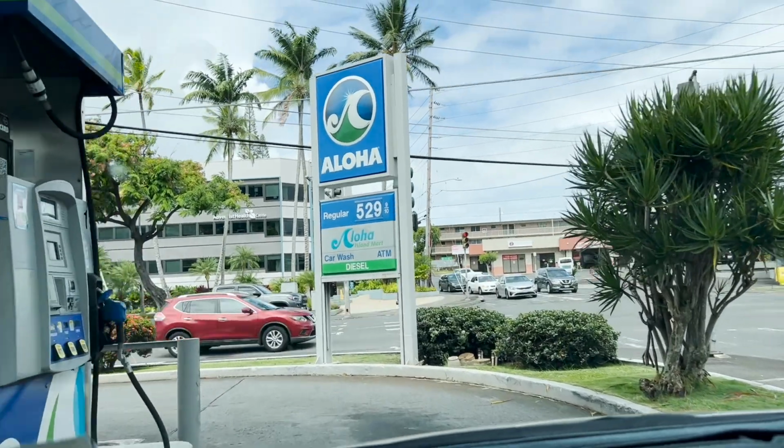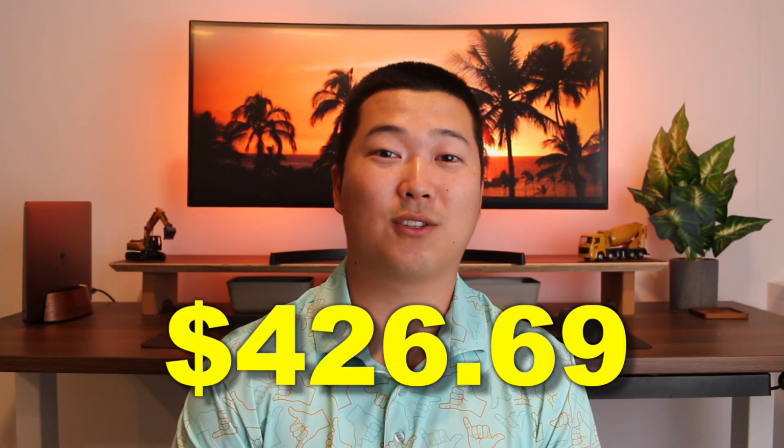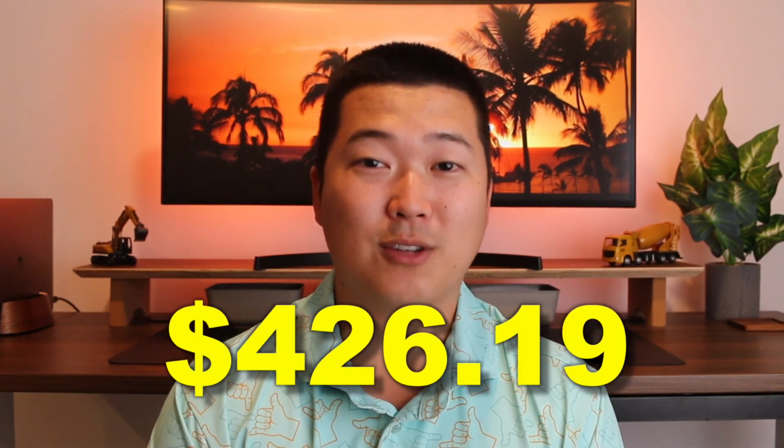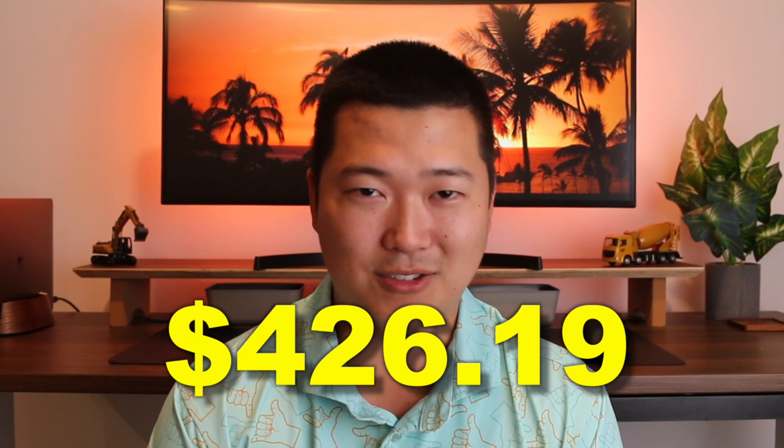And then on my way home, and we'll do this again, here's Hawaii's current gas price. You let me know in the comments what yours is. But in any event, $5.29 a gallon. And I typically like to have my gas tank go all the way down till it's almost empty. So that cost me $54.62 for my full tank. So my grand total for the weekend expenditures is $426.69. Nope, that's not right. $426.19.